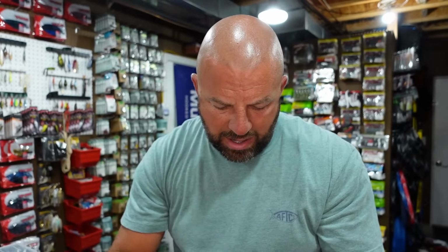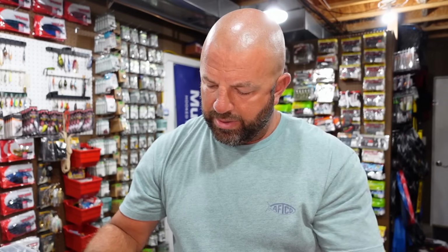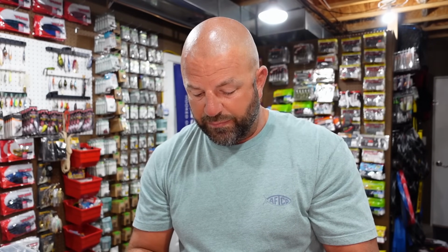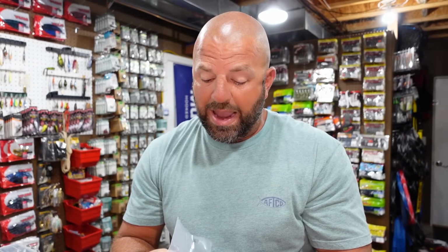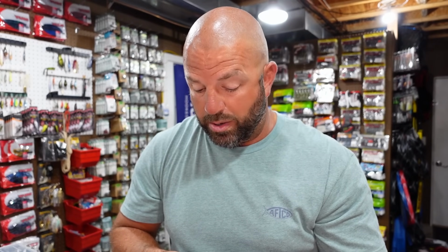Let's take out the Bama craw. Again, this is the 3/8 here. I plan to fish these on Sunday, so if I notice a huge difference, I'll make a video, just because that's what I was most curious about, and I really haven't seen many people talk about that. Everyone talks about the hook and the build quality and all that, but I want to know how they run.